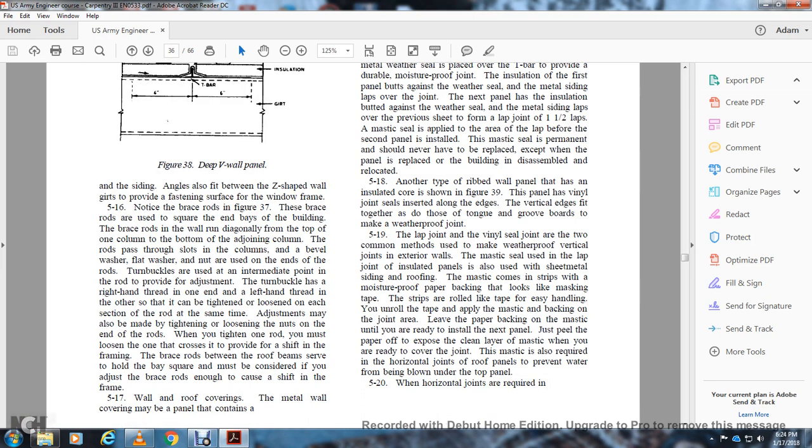The brace rods between the roof beams and surfaces to hold the base square must be considered if you adjust the brace rods enough to cause a shift in the frame.